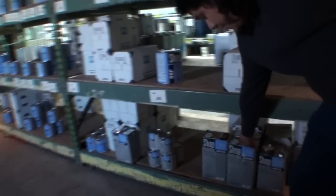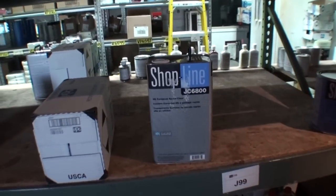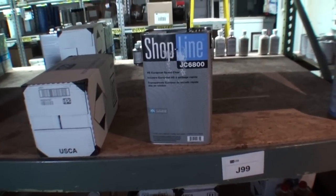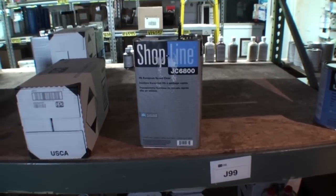The high-end one, let me see here. Do you even have one? This is actually the Euro Clear, which is high-end. There's a Euro Speed Clear. Okay, so if we're going to buy a gallon, that's like a gallon and a quart setup, maybe a gallon and a half when it's all mixed. What are we looking at on price on that?